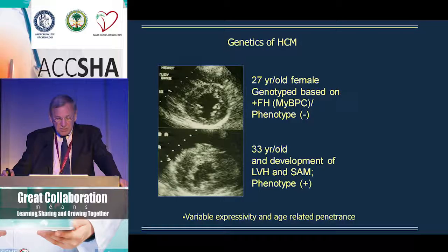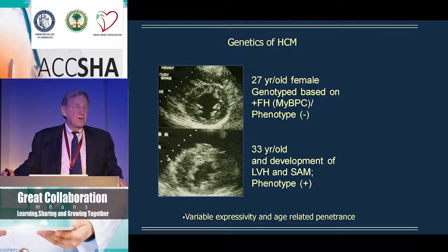And by contrast, here's a 33-year-old with development of left ventricular hypertrophy and SAM who's phenotypically positive. So there's a variable expressivity based on age and penetrance, and there are probably facilitator or inhibitor genes that come up in these individuals that we're just beginning to get clinical insights into.